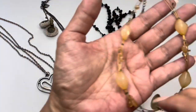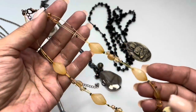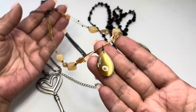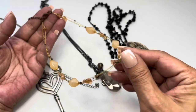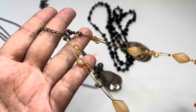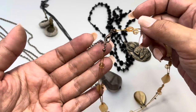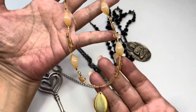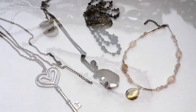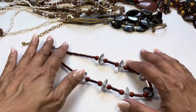And then you have this gold kind of cord. This is pretty though. I mean, look at that teardrop. It has that moon glow effect. And it has this kind of antique copper tone hardware. I mean, it's sweet. So we have these. Okay, continuing on, we have a lot more to go.